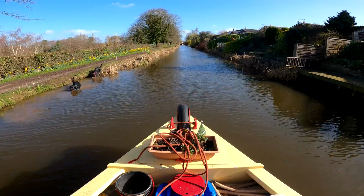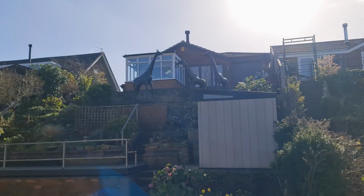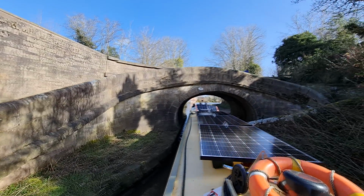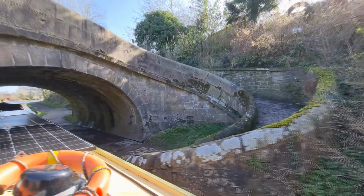You can see just how shallow this canal is by these dogs paddling in the canal. It is a very, very shallow canal along here. This is one of many of the beautiful roving bridges on the Macclesfield Canal, and this allowed the towpath to swap sides without the rope getting snagged. It's also called a snake bridge, which makes sense because of how curvy it is.